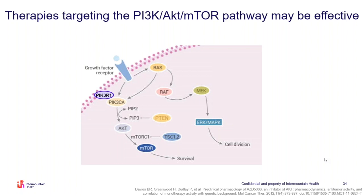So just before I head into that, I wanted to supply a more simplified figure of how all of these proteins are interacting with each other, more simplified than the one I had showed previously. Again, just highlighting the major players here, PIK3CA and our PIK3R1, how that feeds into AKT and mTOR pathways, our PTEN here, as well as the RAF MEK pathway as well.